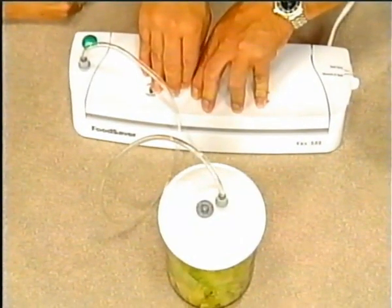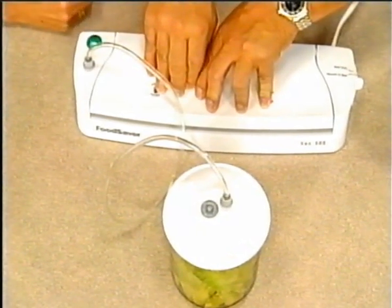Foolproof. All you do is just press down, the machine pumps the air out, you wait till it shuts off automatically, and it's done. Nothing to think about, it just does it. And it does it in a matter of seconds. This really should be a normal part of the routine in your kitchen. Now let me show you a few other things.